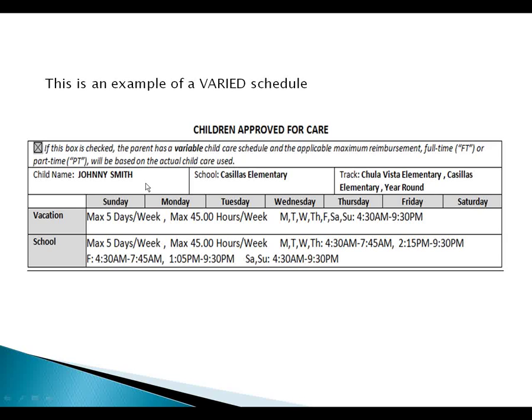This is Johnny Smith's certificate. It will list the child's school. It's very important that you as a provider review the school that the child is attached to, as well as the district or track. If you do see a discrepancy with the school or the track, please have the parent contact their child care eligibility specialist, as this will miscalculate fees if there's a discrepancy with the school calendar. So it's very important that you match the child's name with the school that they attend and also their district.